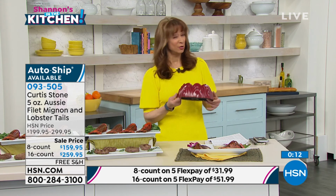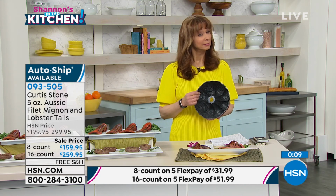Well, one of the things of his that I don't have yet, it's the famous fluted pan. It's like an urban legend.